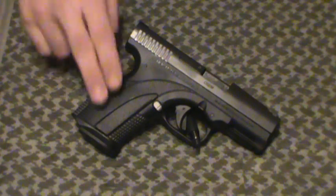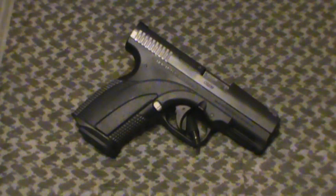This is the compact version, the Caracal C for compact. They also make the F, which is the full-size version, and the SC, the subcompact. I'm not seeing the subcompact, only seeing the F and the C, and I picked up the C today, again, on an impulse buy. I chose well. I chose very, very well. I'm a very happy camper with this pistol.